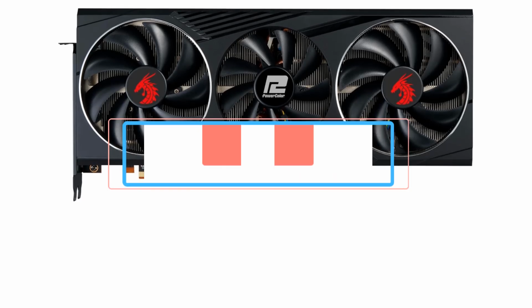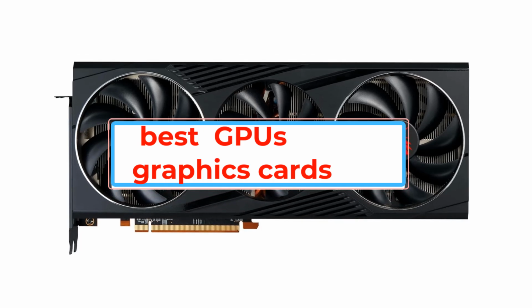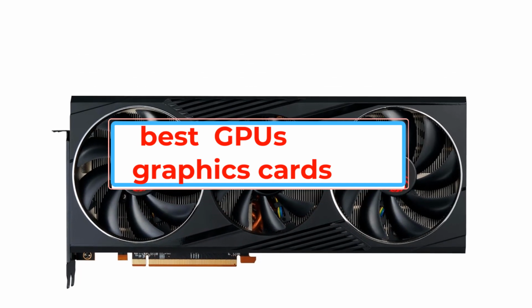Are you looking for the best GPUs graphics cards? In this video we will look at some of the best GPUs graphics cards on the market.